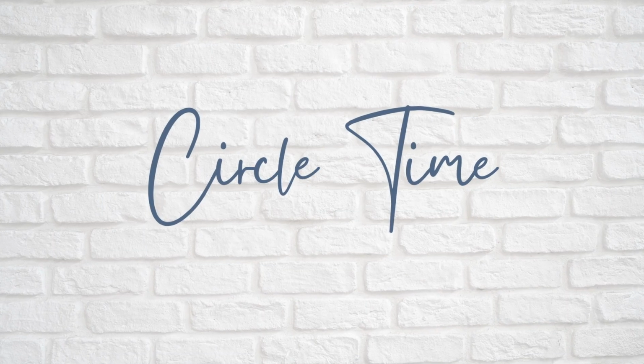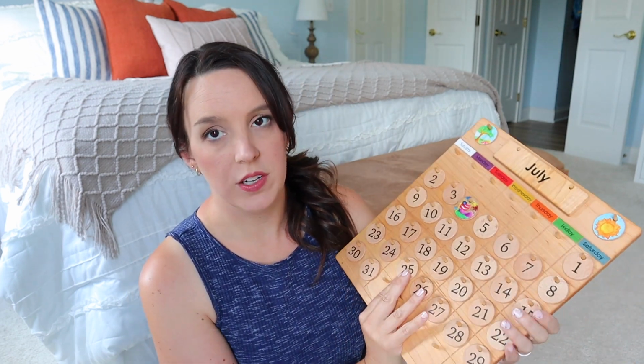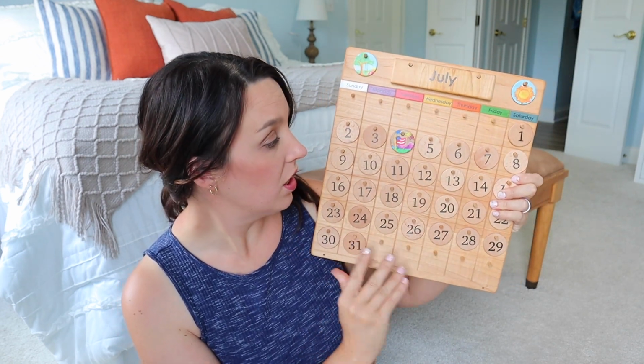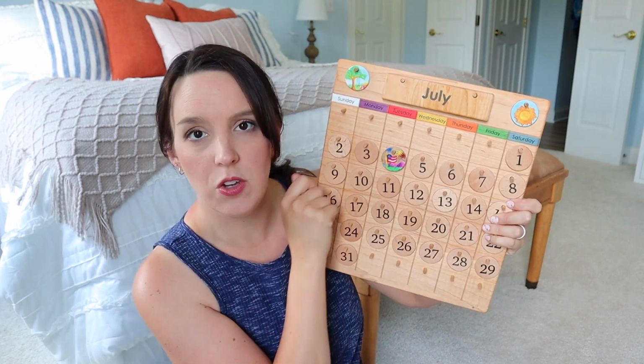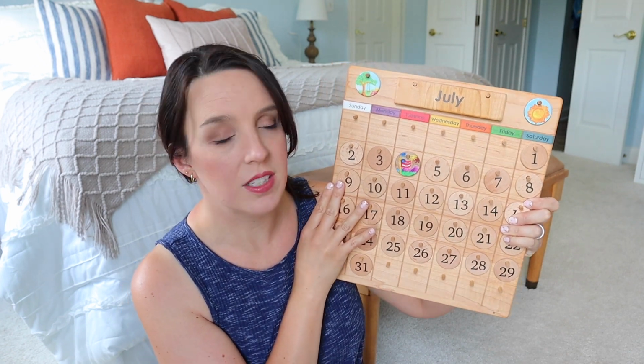All right, so first up is circle time or calendar time. This was something that I previewed and mentioned in my preschool and kindergarten curriculum pick videos, but I'll share it again here. So one of my favorite products that we use in our school are Treasures from Jennifer boards. This is their wooden calendar that I invested in a few years ago. It has removable tiles and months and weather and holidays that you can change out, these wooden coins. This is something my kids have just loved.